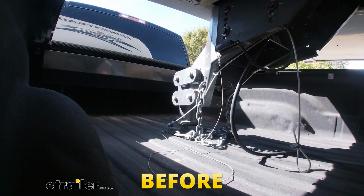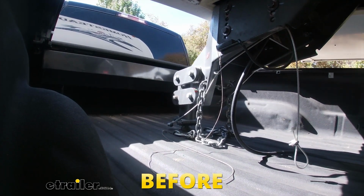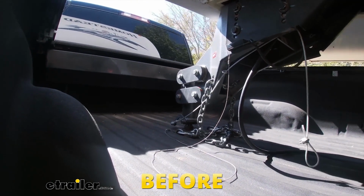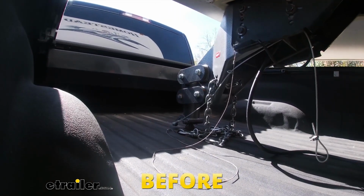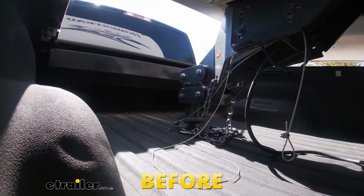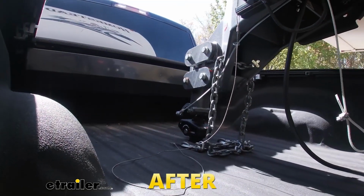But the problem with it is the chucking that occurs, and really that's just the clanking back and forth as you hit bumps or even just hit the brakes, and it does make for a little bit more of a tricky and not so comfortable towing experience. And that's where the rocker ball comes into play.